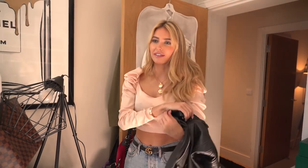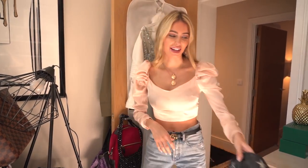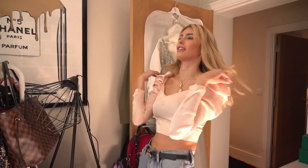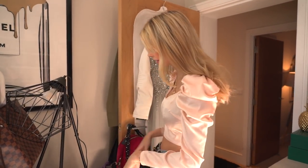I'm just going to take my jacket off, guys. My house is always like a sauna. I literally have to have it at like 30 degrees, but now I'm absolutely boiling.